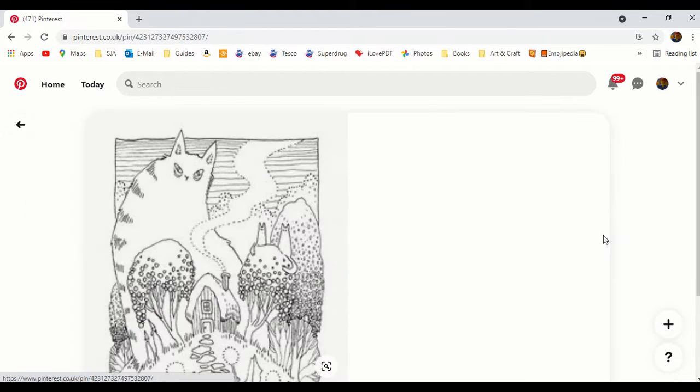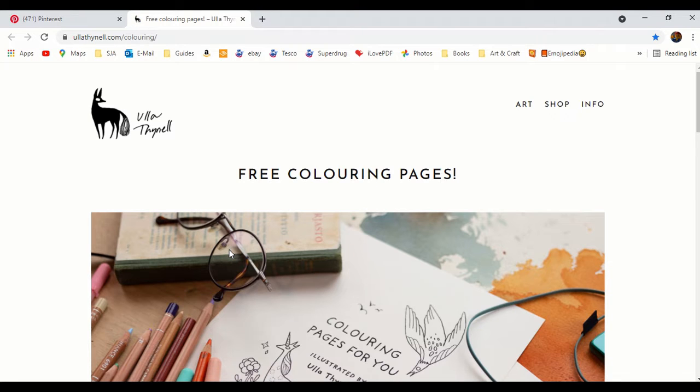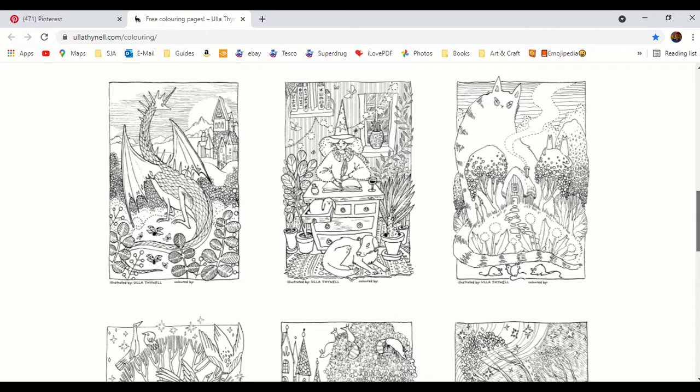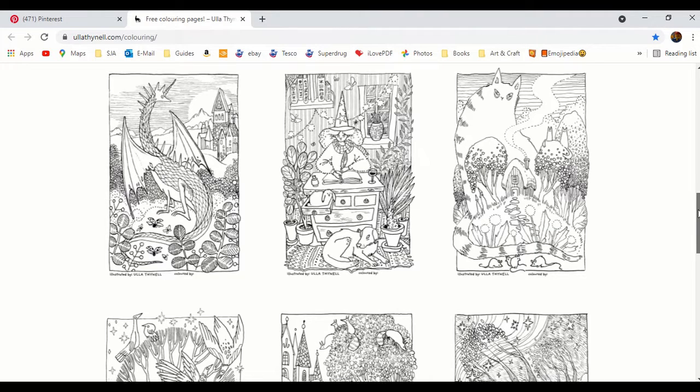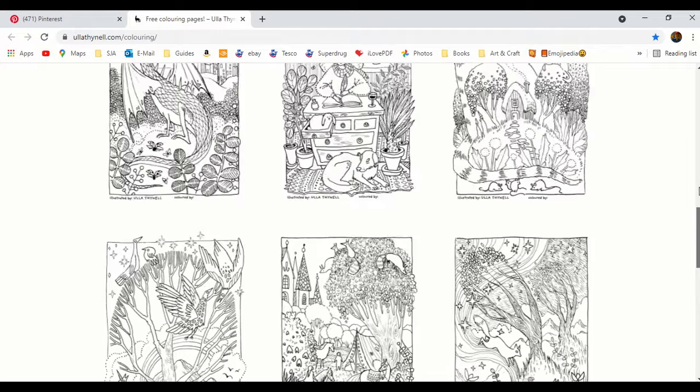And then also I do find other artists and things that are advertising free colouring pages. So this is Ulla Thynell, and she's got free colouring pages. She's got these ones, and these are quite different. I like them. I like this cat on there and things like that. So those are pretty cool.